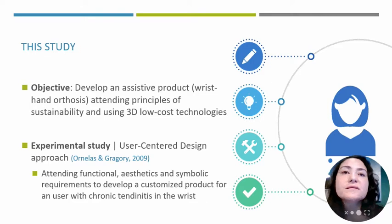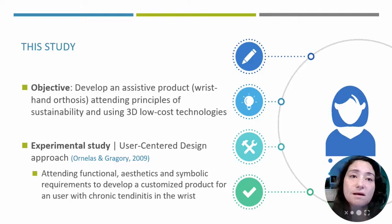This paper presents the development of an assistive product, a wrist-to-hand orthosis, which encompasses the principles of product development from a user-centered design approach and takes into account the principles of sustainability and new technologies available, mainly low cost. It discusses the possibilities of the use of new technologies as allied to the development of sustainable and ergonomically adequate projects and the aesthetic influence of the product on its acceptance. In addition, it discusses complexity in an interdisciplinary process.